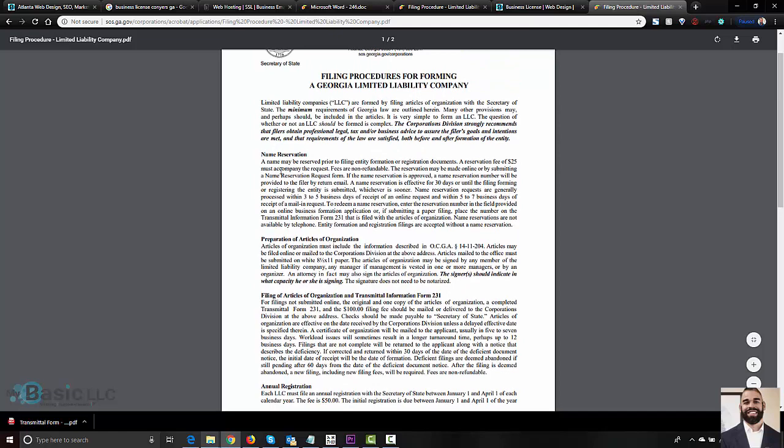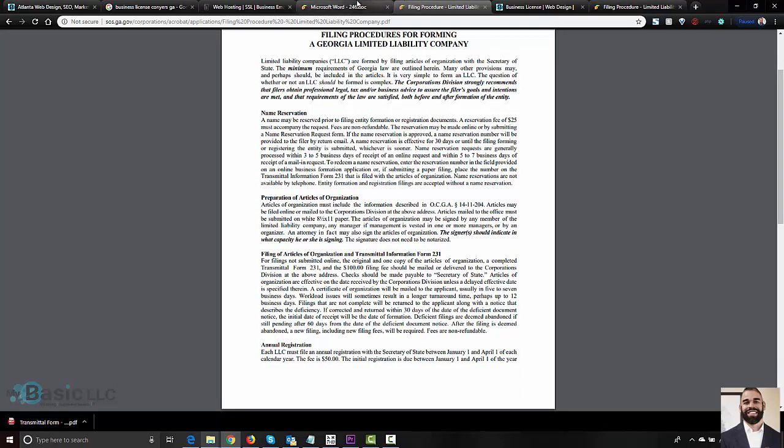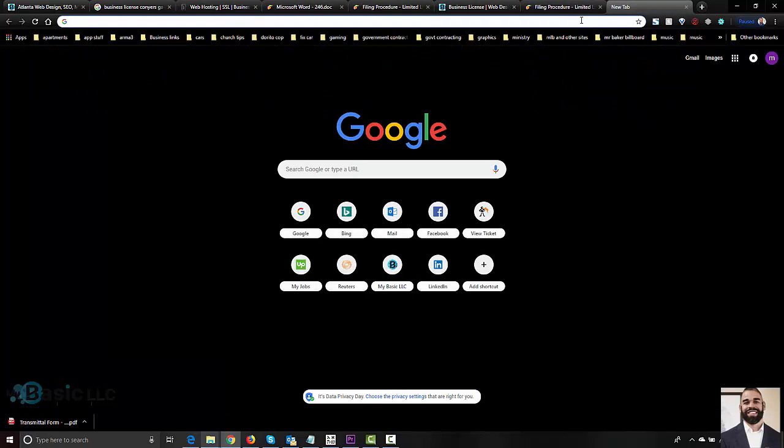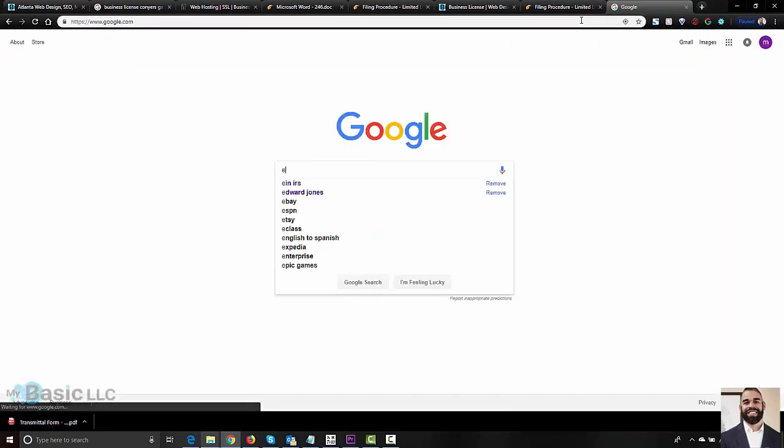Once you have your fee and this paper and your articles of organization, I'd mail those 3 in. The next thing you're going to want to do is get your EIN with the IRS. That's a free thing to do. So we'll go to Google, type in EIN, IRS.